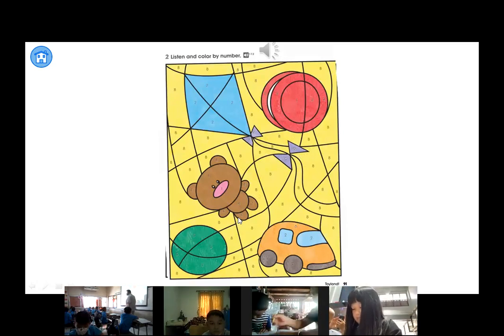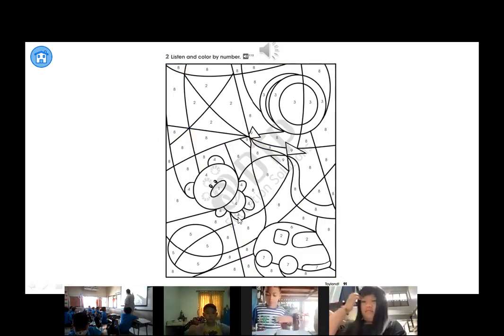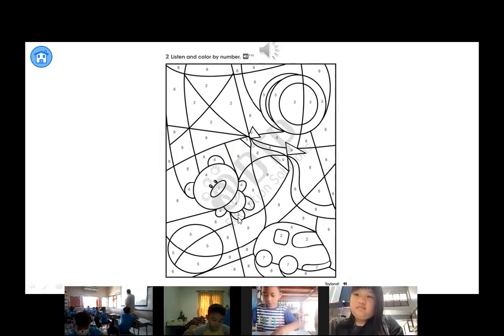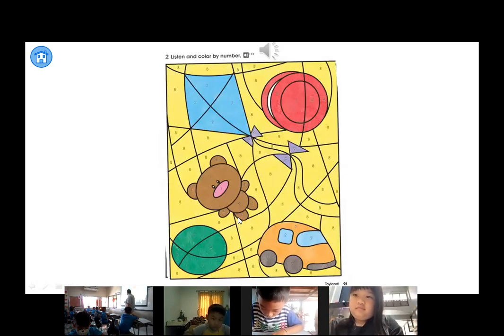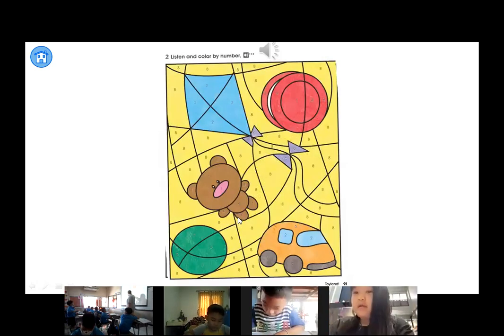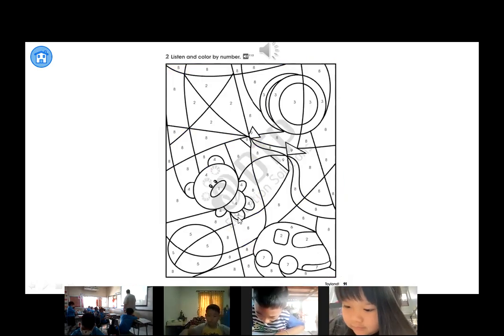Okay, so can you see? I want you to color in. So, look. What color is 8? Look. What color? I want 8. What color is 8? Yellow. Oh, wrong way. Where is number 1? What color is number 1? Pink. What color is number 2? Blue.